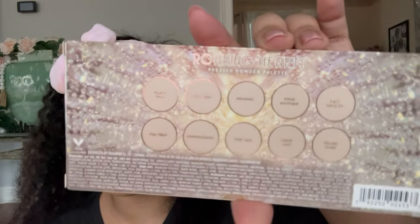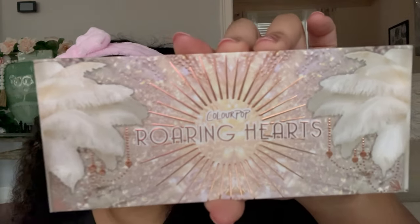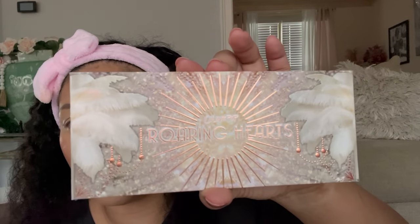And it has names like Fancy That, Lost Gen, Nightlife, Pour Another, Cafe Society, Foxtrot, Phonographed, That Sax, Lindy Hop, and Grand Dame. That is so pretty. This box is just like gorgeous. Hopefully the inside packaging is just as beautiful. Ooh. So it does. It does have the same look on the outside. I think that is so pretty.